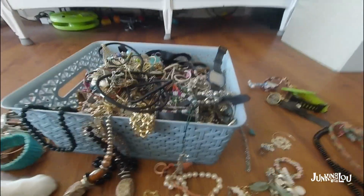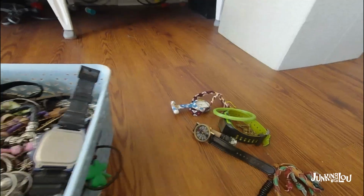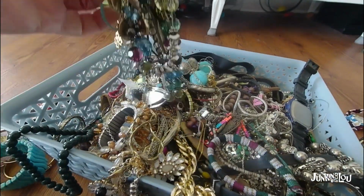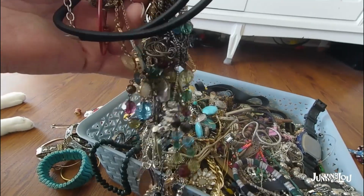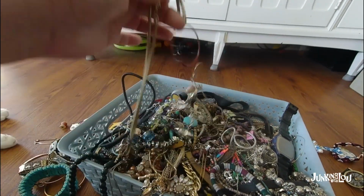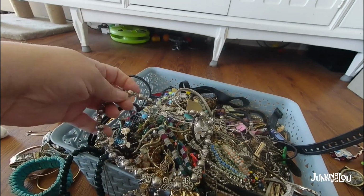So I have some of it separated here. I got the necklaces here, and this will be the stuff I'm going to put in a grab bag. And the bracelets and pins over here, but this is really tangled up. So it's going to take me some time to get through this. It might be more than I have right now, but we'll try to get it untangled the best we can.